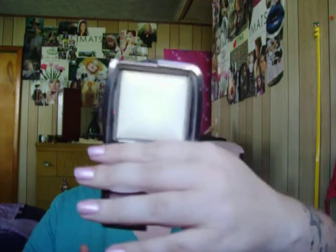So, with that being said, it is the Ambient Lighting Powder from Hourglass in Diffused. I use this every single day after I've done everything else on my face. Highlighter, setting powder, foundation. After I've done all that stuff, I use this. It's amazing. I can't recommend them enough. I cannot recommend one of these powders enough.